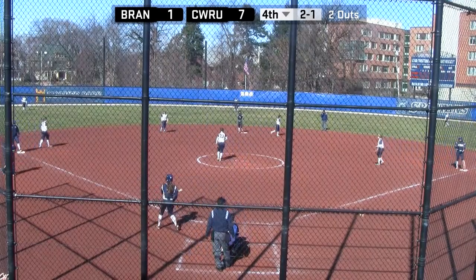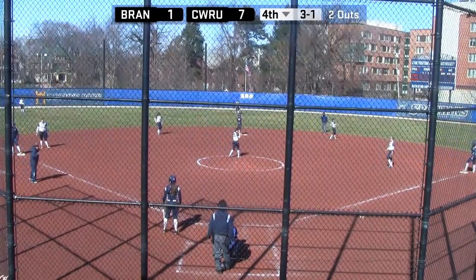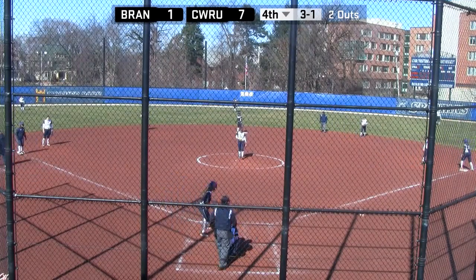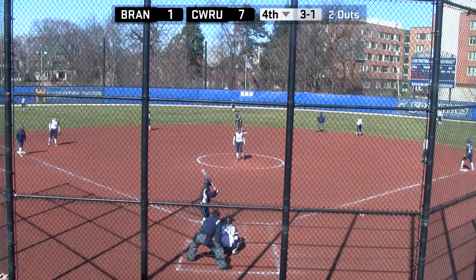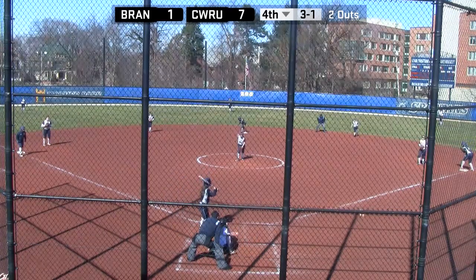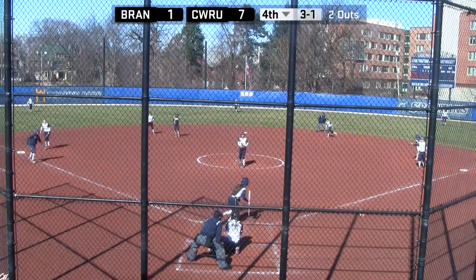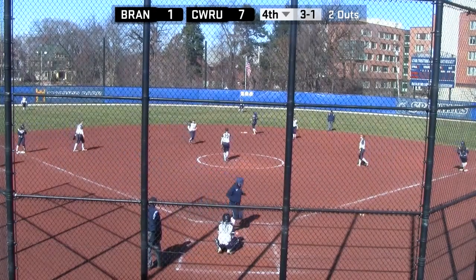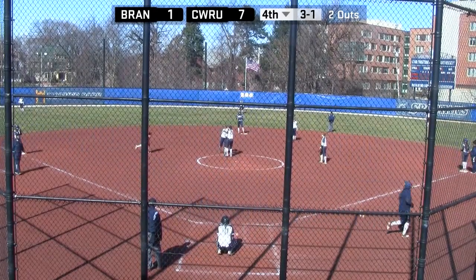Well, if you're Miller at the plate right now, you're facing a pitcher in McDonald that does not walk a lot of batters. At least has not the last couple games. You get aggressive here, 3-1. She takes it up high, though, ball 4, and that'll bring across the run. 8-1 now the score.